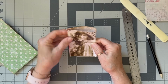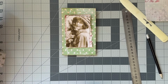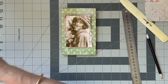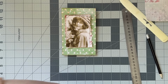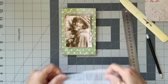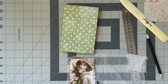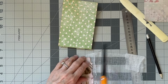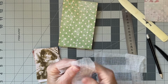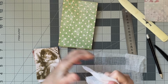Right, so there we go. We've got her on that little bit there, so that's a layer. And then we are going to put some lace and some cheesecloth behind her. So I've got a piece of cheesecloth and I'm just going to lay that on there and cut it up here. I don't know if the cheesecloth will tear, and then I'm just going to try and fray it all up so it's looking a bit more raggedy.